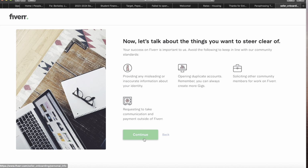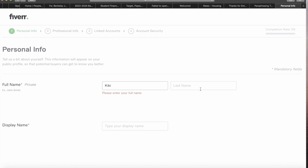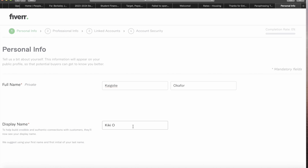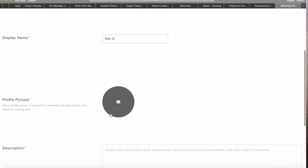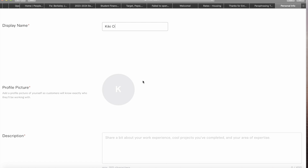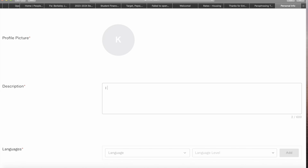So moving on, then you have to put in your personal info. So you put in your first name, your last name, very important. Then your display name, that's how you want your name to be seen by your clients. I'm going back to put a proper name because they won't allow that. That's my proper name. So your display name can be like an initial or your nickname. Then put a profile picture, something that represents you as a voiceover artist, probably with headphones.